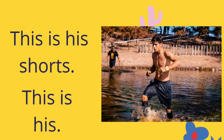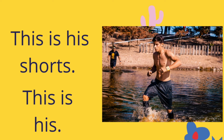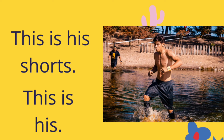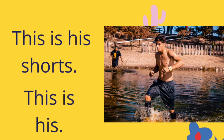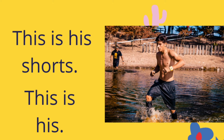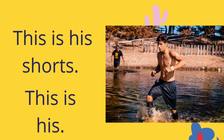Now, let's look at the next example. Now, whose shorts is this? Yes, this is his short. Kepunyaan siapakah seluar pendek ini? Ya, kepunyaan dia. His shorts. Now, we can shorten it into his. So, the answer will be, this is his. Okay, ia menjadi ini kepunyaan dia.